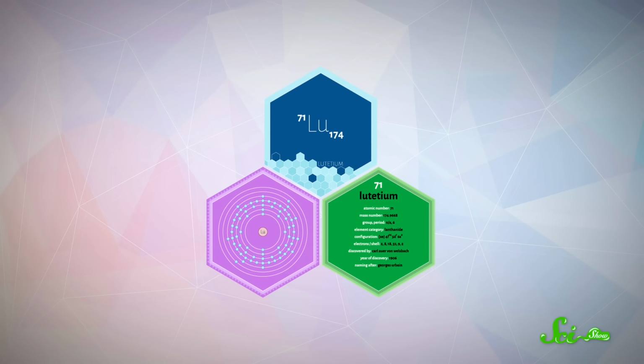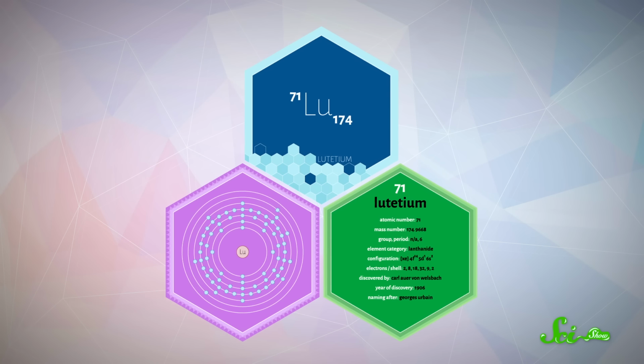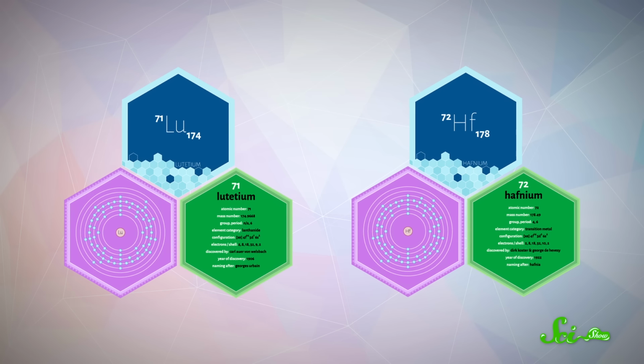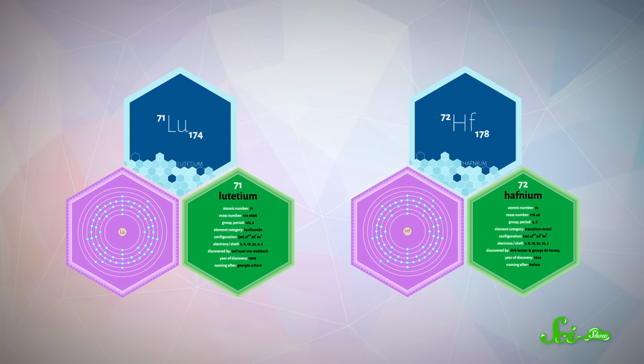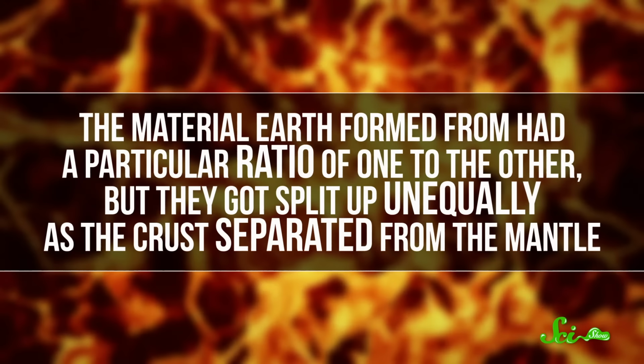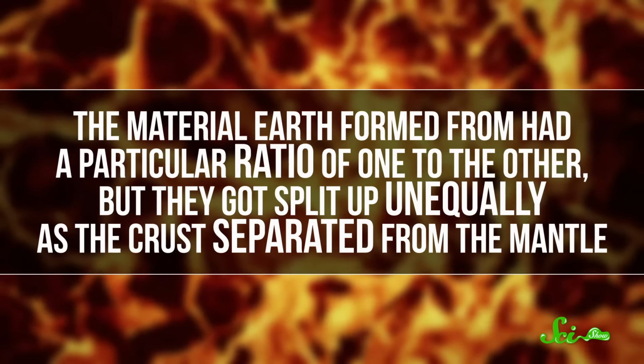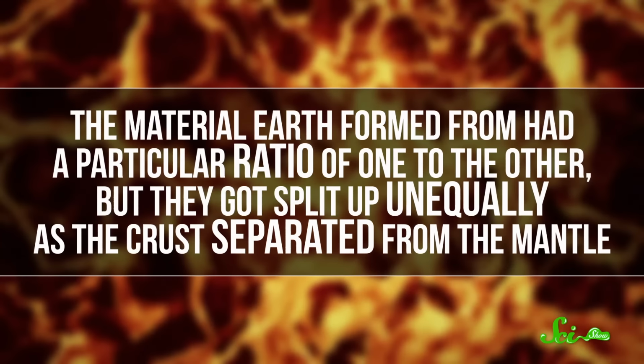They did it by examining the ratio of a radioactive isotope of the element lutetium to the element it decays into, hafnium, in samples collected from both a meteorite and the Earth's oldest rocks. Both of these elements were present on Earth way back when the planet's surface was still molten. The material Earth formed from had a particular ratio of one to the other, but they got split up unequally as the crust separated from the mantle.